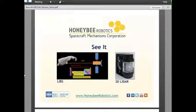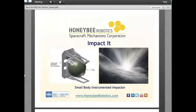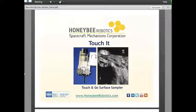Now, in addition to these technologies, to further characterize the asteroid before interaction, we have done past work with impactors, which would, in addition to giving you composition, give you bulk property information by characterizing the ejecta plume from impact. This is our cross technology. In addition, we can touch it with a touch and go sampler that allows you to use a tethered sample collection to assay the surface before committing to it.